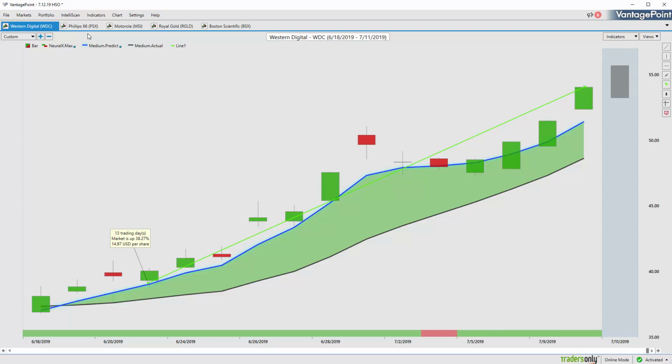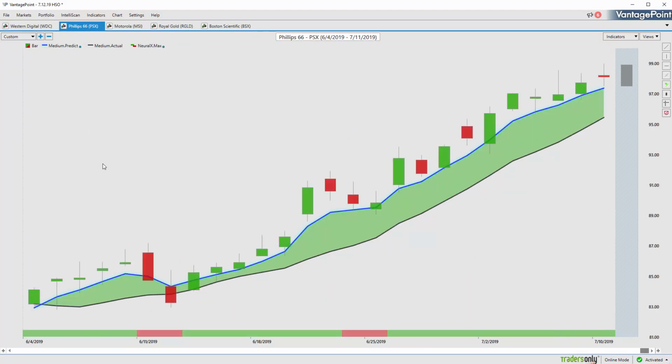Now, taking all that same logic, it doesn't really matter what market you look at. So here we have shares of Phillips 66, and we're in the energy space. But same thing here. At the beginning of June, we get this crossover to the upside, and that blue line remains above the black line.